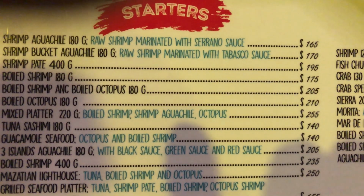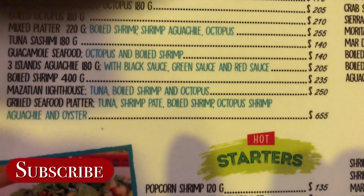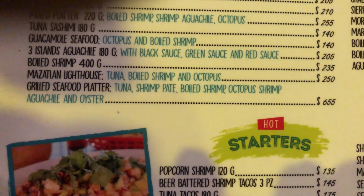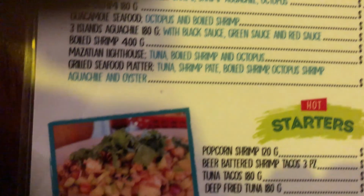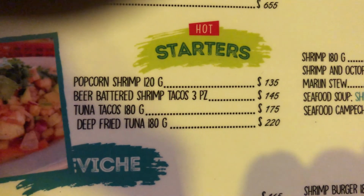Let's take a look at the menu. Not so much to see what's on the menu, but at the prices. They have shrimp, octopus. Of course, you can have beef. They have tuna. All this stuff is fresh right out of the ocean.